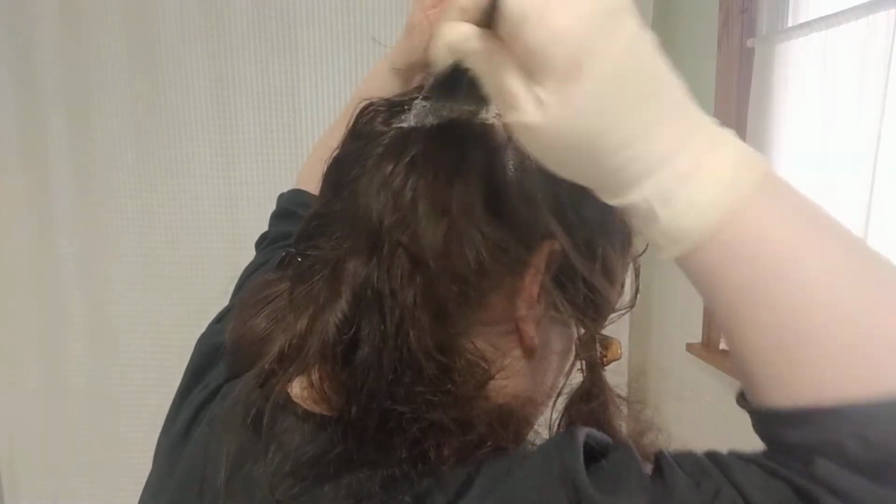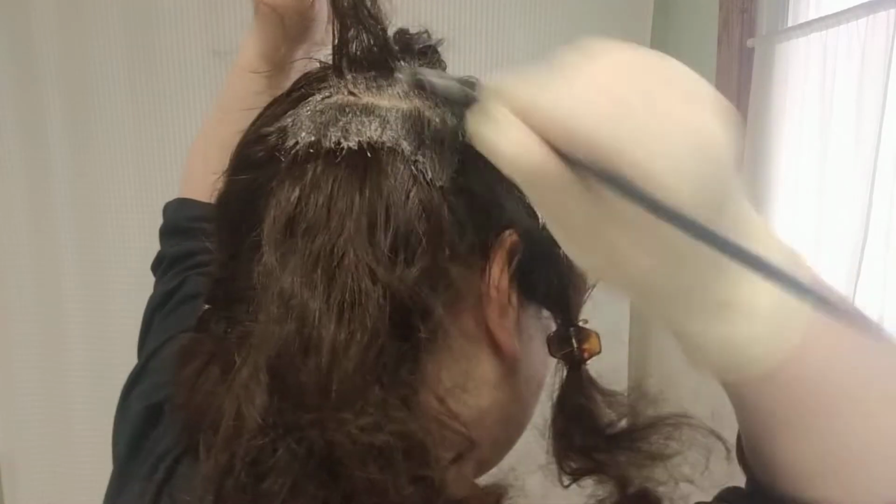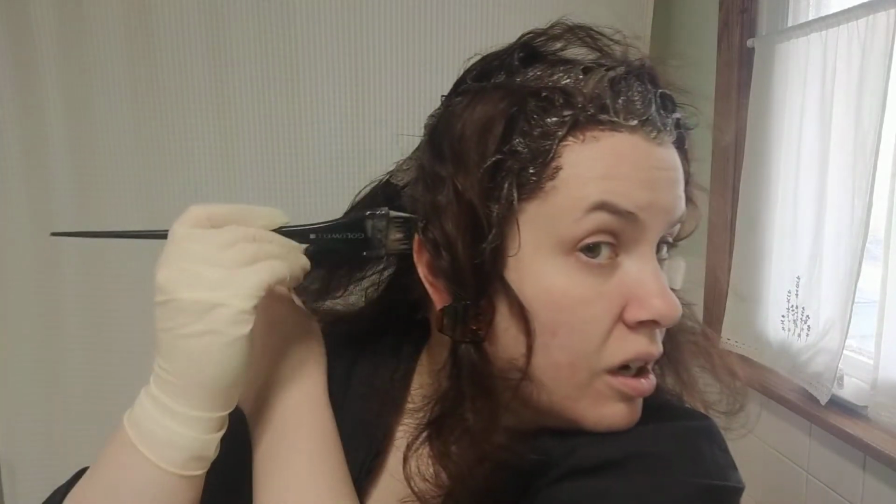So really just taking and painting it right up at the scalp. Hopefully you can see what I'm doing here. And I'm just going to continue doing that all the way down. The other thing is you can go along and outline all the way to the bottom of your section and all the way around the whole thing. But yeah, so that's how you do it. And then you process it according to your manufacturer's directions and shampoo it out.